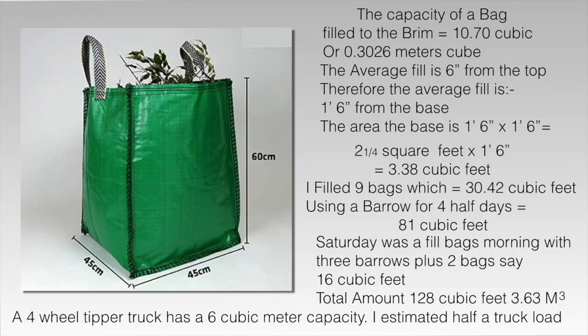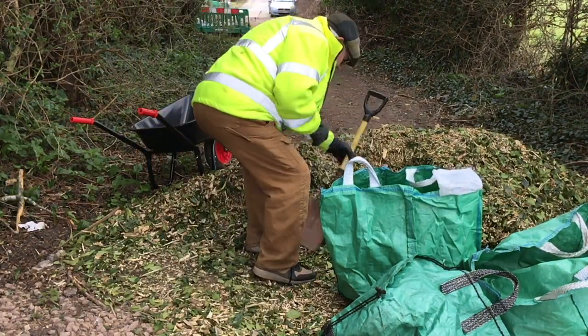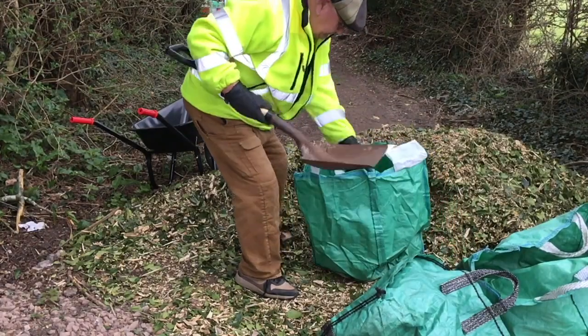Let's call it a depth of wood chip of 1 foot, making it nice and easy, which is half a full bag or 2/3 of a wood chip bag. Calculations completed. It's down to the wood chip pile with 9 bags, which were all filled by 12 o'clock.